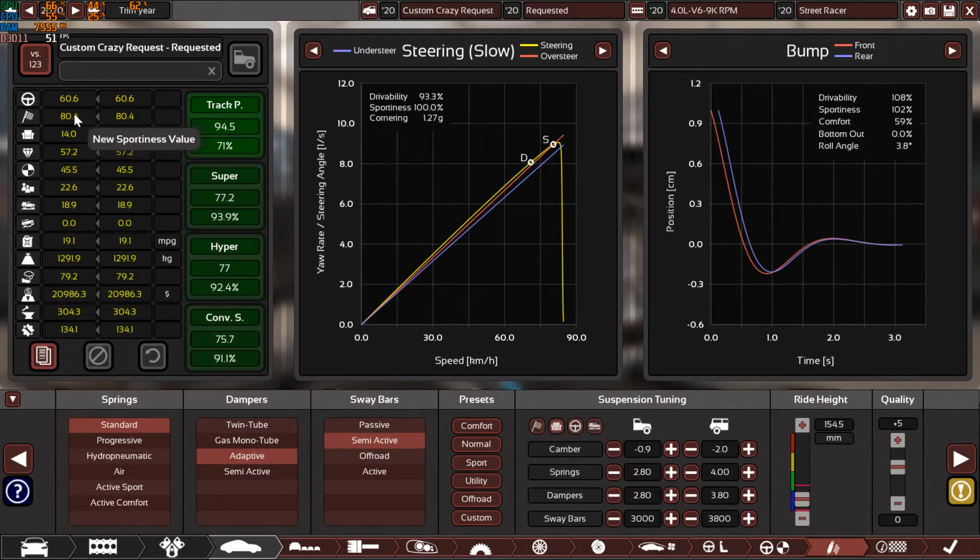Alright, so I'm gonna sacrifice a little bit of sportiness value, as you can see, to reach 100% of sportiness. Why am I so into making the sportiness 100% here? Because I want to tune the suspension perfectly. 100% on the sportiness means the steering, the suspension and the chassis are working together to make your car absolutely perfect for cornering. You are cornering so good, so flat, no problem. The car will be so much fun to drive by reaching 100% on the sportiness.